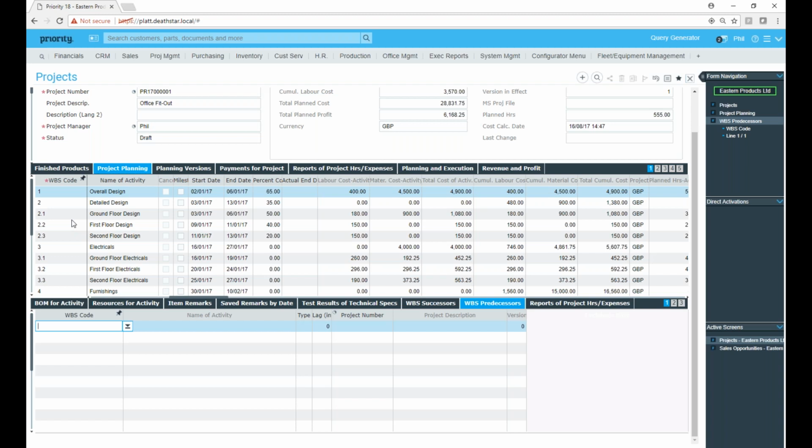We can identify those successors and predecessors, identify lags in time between them, whether they're start to start, finish to finish, finish to start, etc. So all of that capability is there.